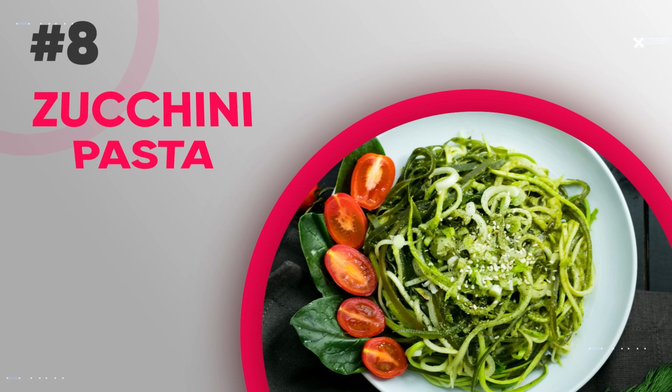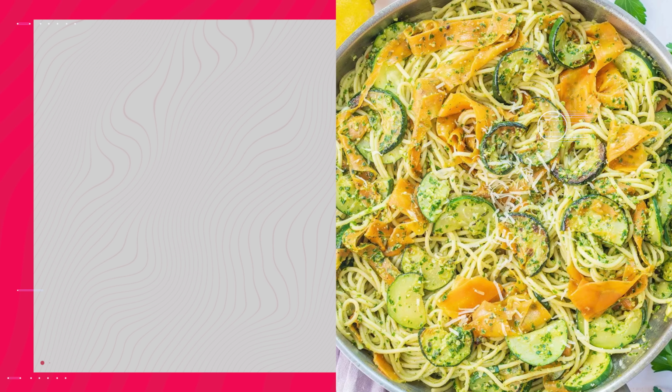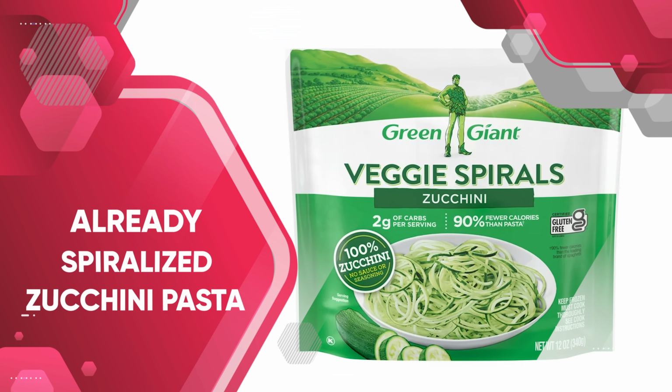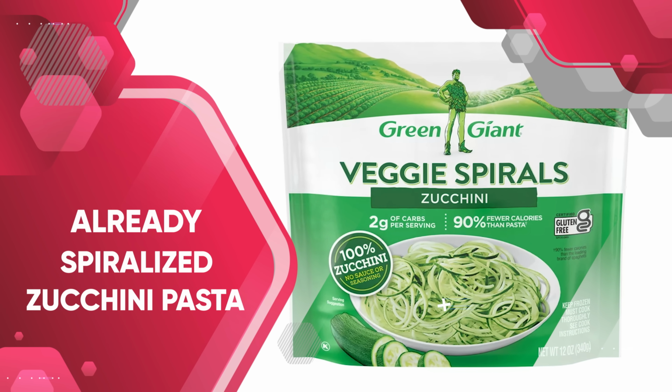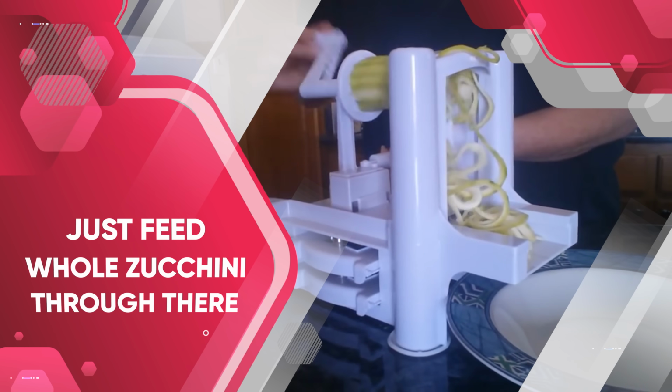Next, we have zucchini pasta. This is going to be higher in calories than Miracle Noodles, of course, but it does provide a different taste, and you can use it to make pesto zucchini pasta for a very low amount of calories. Many stores sell already spiralized zucchini pasta, but if your local grocery store doesn't, then you can get a spiralizer from Amazon and just feed whole zucchini through there.